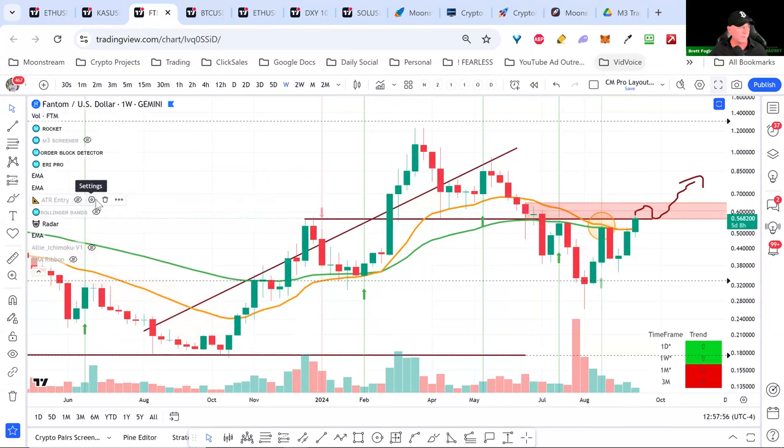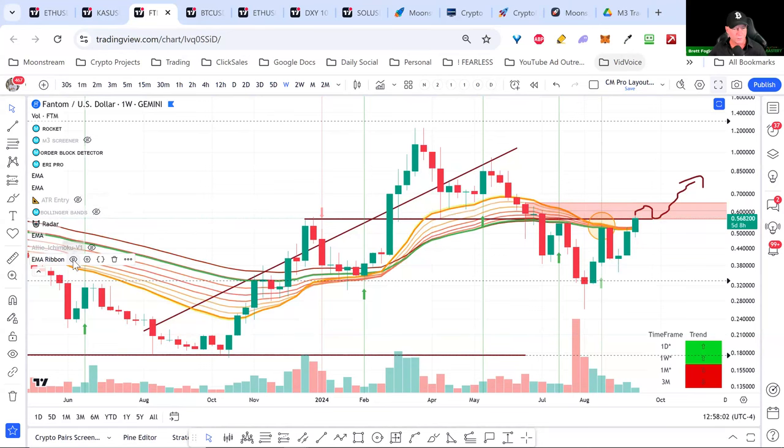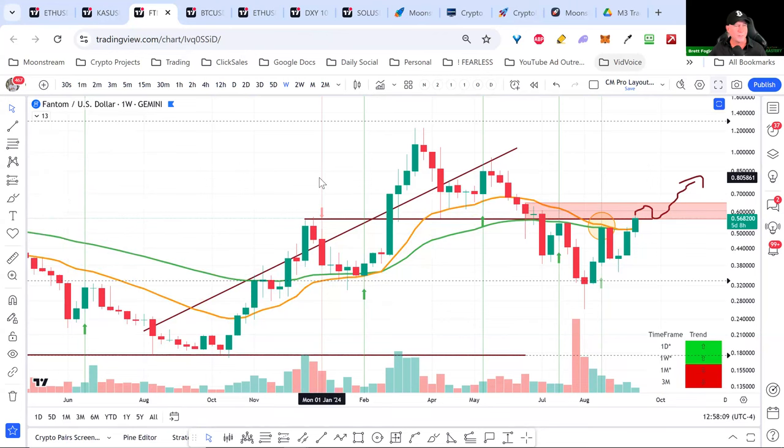using these different patterns. Now, I promised we would talk about the Bollinger Bands. It's one more thing we can add to our arsenal. Okay, the EMA ribbon's looking really good here, by the way, on Phantom Coin. We'll talk about that tomorrow in the M3 Trader class.